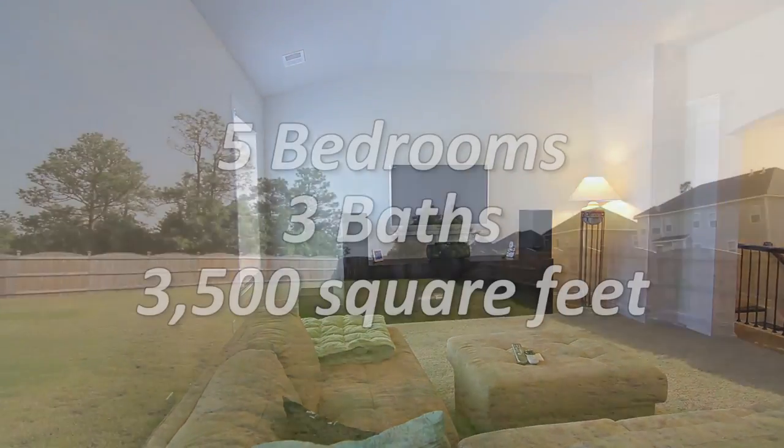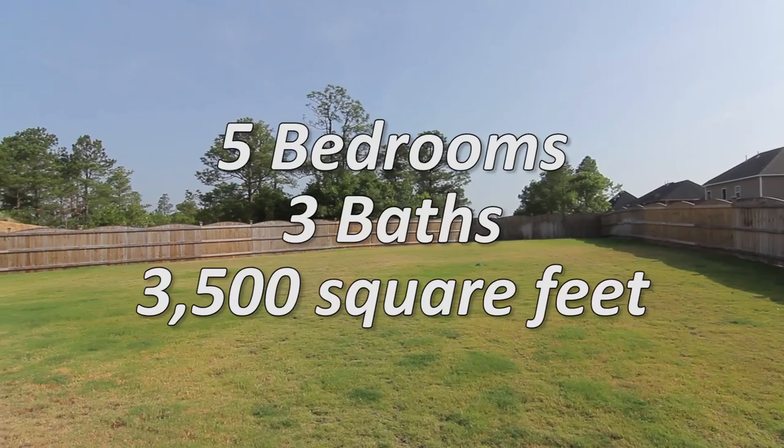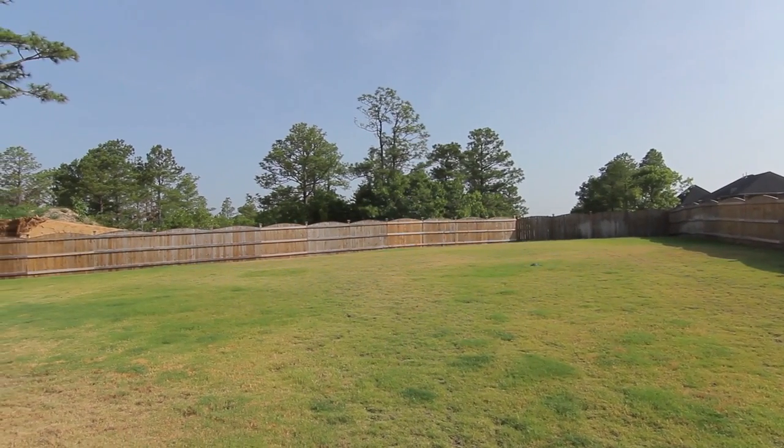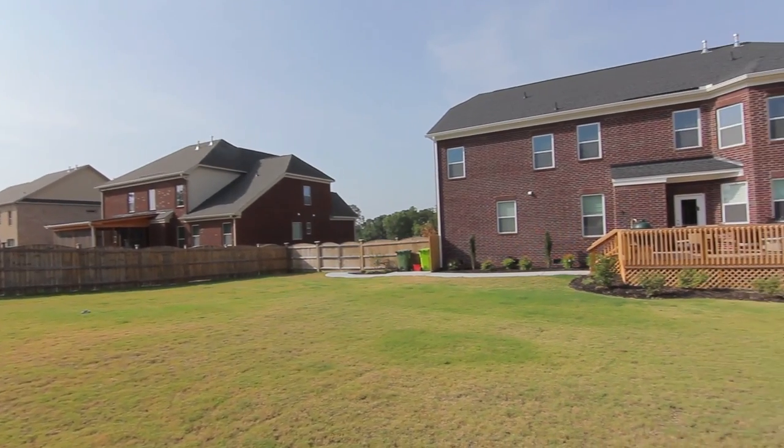This home has 5 bedrooms, 3 baths, and 3,500 square feet, plus lots of other great features, and it's right across the street from the Windermere Golf Course.